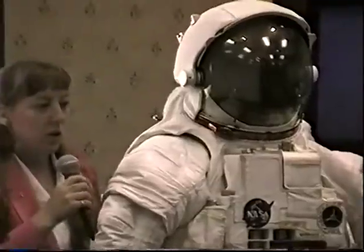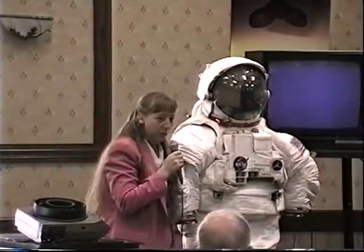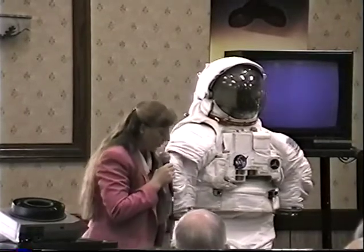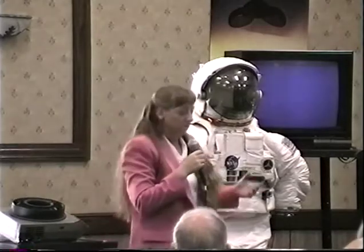First of all, what you see over here is the current spacesuit that we're using to fly in the shuttle and build the space station. This is the shuttle EMU, or the extravehicular mobility unit, as we call it. And it's a good representation of the different parts and components of what are needed in a spacesuit.